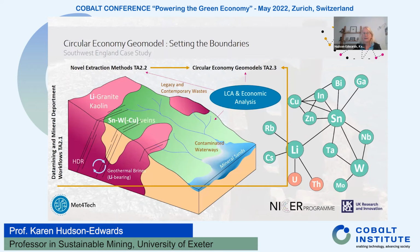The pink are lithium-bearing granites, and within those granites, there's a lot of hot water moving around. That hot water is lithium-bearing, and that's one of the targets for new mines in Cornwall. Those hot waters also precipitate minerals with tin, tungsten, and copper in long, linear veins, and those are also targets. Within this, we've also imposed the legacy wastes and wastes that are made now, because we want to view those as potential resources, and also mineral sands in the seas offshore of Cornwall that have received tin mainly and other things from waste being put into the streams and also natural weathering.